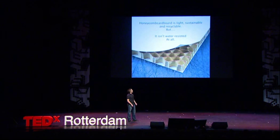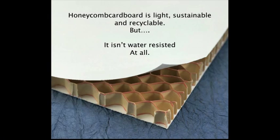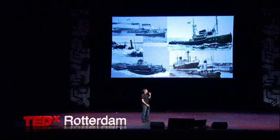But I want to tell you about honeycomb cardboard and the cardboard tugboat, the Fury. Honeycomb cardboard is light, sustainable, super stuff. You can use it for anything, but it's not water resistant at all. And at that point, I wanted to try to find the biggest contrast.